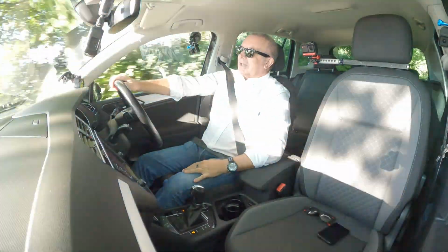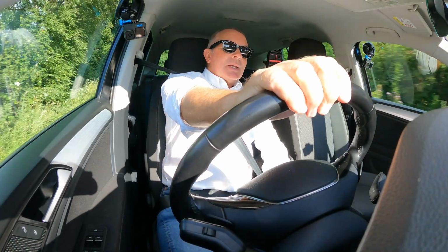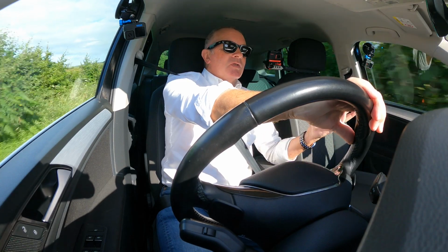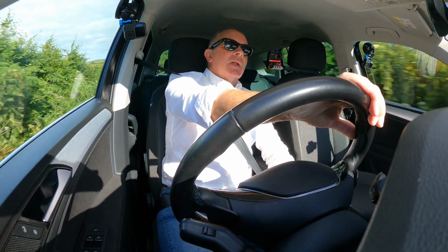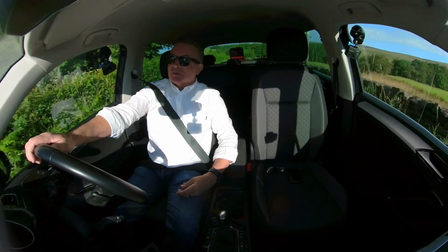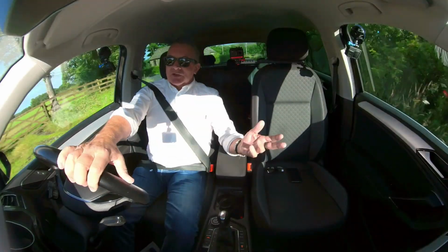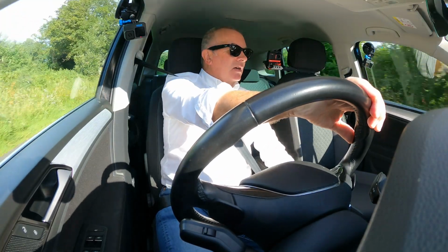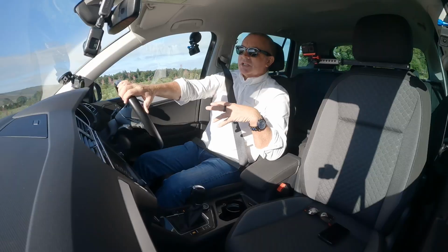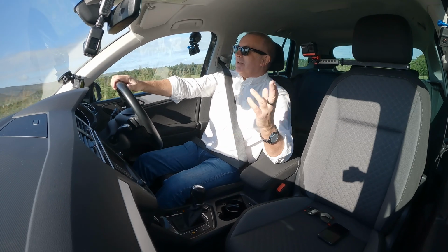I do my best thinking on holidays, and I've not done a whole lot of driving since I got back, just forward and backwards to work, and I've been using, obviously, well, not obviously, but I've been using a Range Rover. In my opinion, a Range Rover is the best car on the road, and it drives better than this, but then again it should do. It's a 3-litre engine and it's over twice as expensive.